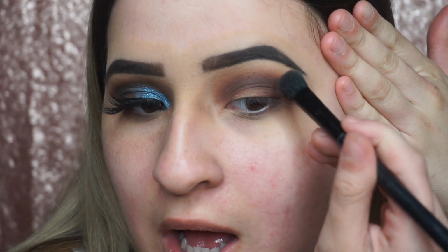So once your eye is smoky like this and we have fallout everywhere, I'm going to do the same thing that I did in my last tutorial, and I'm going to go ahead and get a fluffy flat shader brush with no product, and I'm going to smooth out this shadow so it's not so harsh.